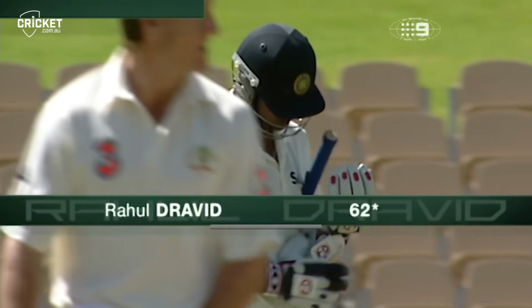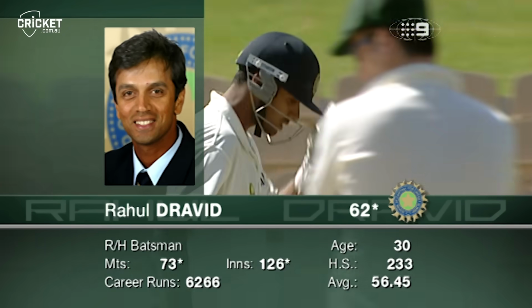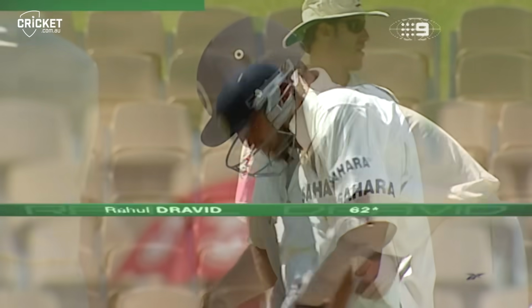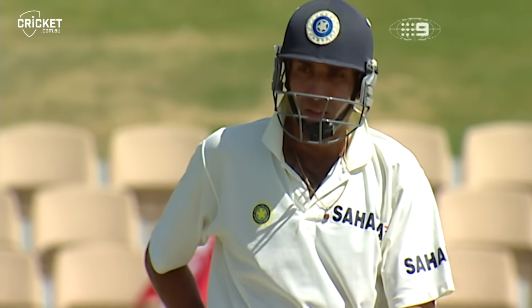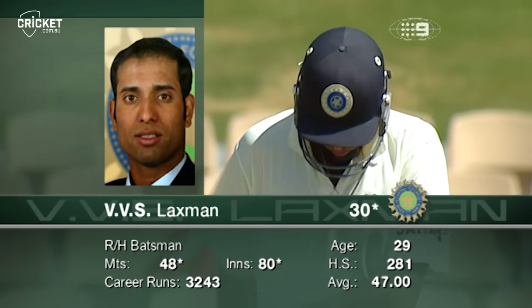And then I guess the other thing you've got to throw in is the self-belief that will come from this victory. They've probably got plenty of self-belief when it comes to winning in their own country, but now having won the first victory gained in this series in Australia, that will do a lot for their self-belief.